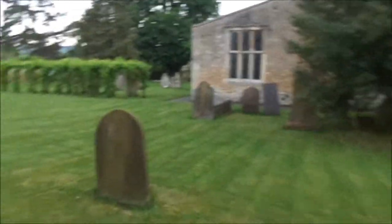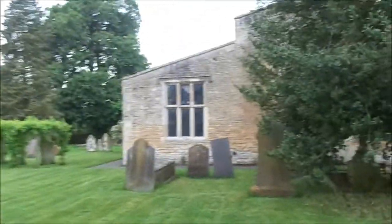Chap doing his duty, it's his turn to cut the grass. They sort of take it in turns or something.